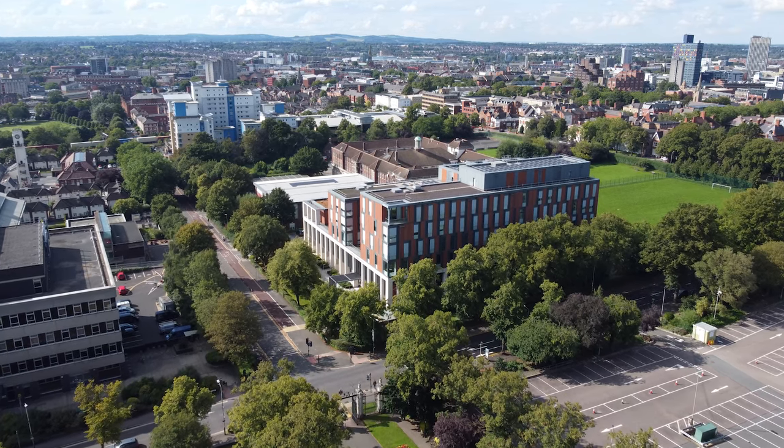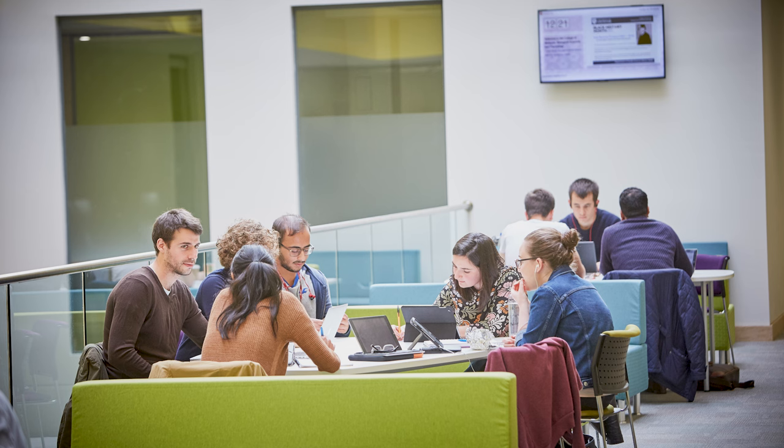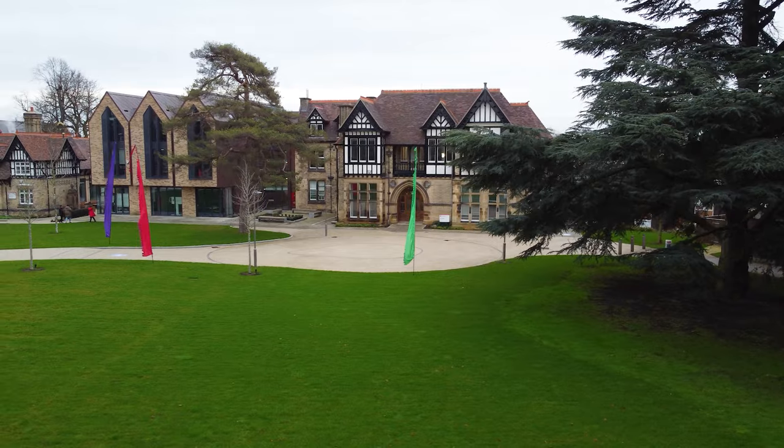The George Davies Centre opened in 2016 and is home to research and teaching across life sciences, including medicine and psychology. It houses state-of-the-art teaching and learning spaces and is also a record breaker. It's officially the largest non-residential passive house building in the UK.